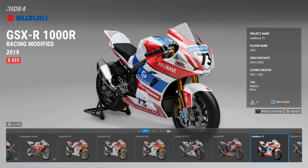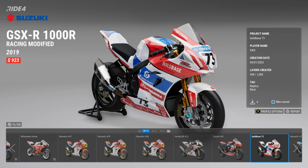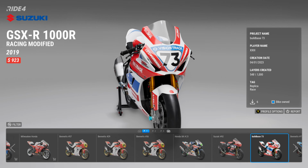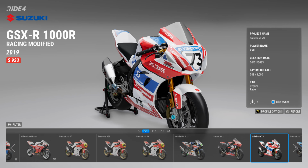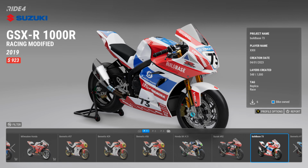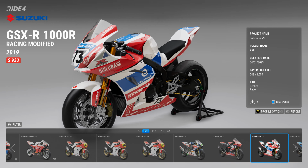Of course, we've seen the German before, very competitive in the Nordschleife, and he has been on streams in the past, but love to see this Suzuki livery. Of course, it is the Vision Track livery, which is on the Kawasaki nowadays, but it's nice to put it back onto the Suzuki, apologies. And Sergio has done another terrific job with that. So the number 73 looking quite promising on board the Suzuki.